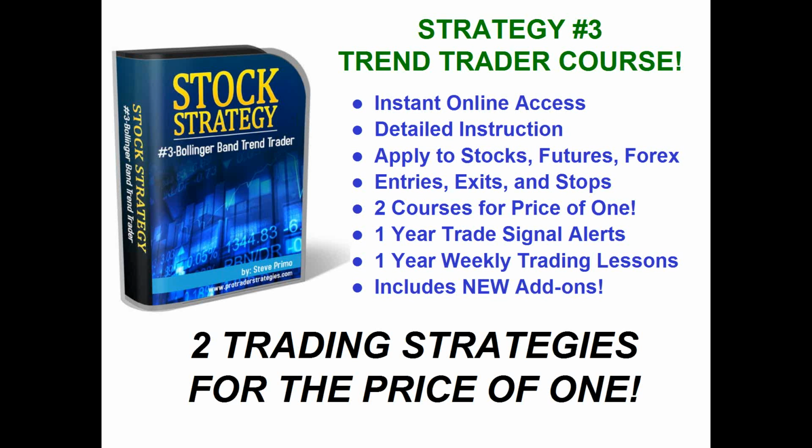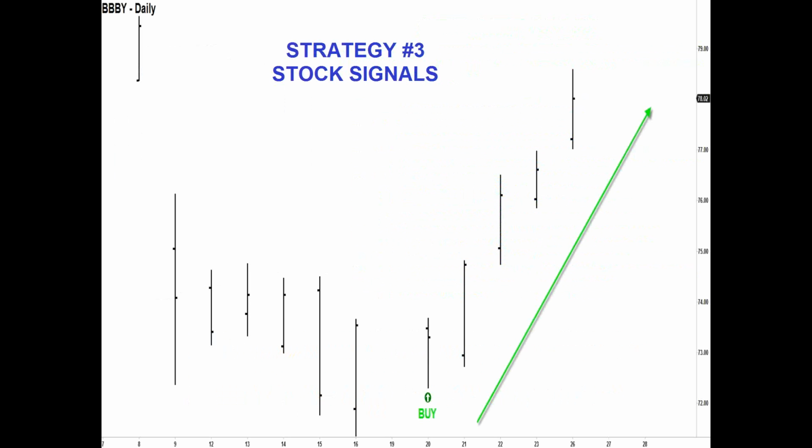In fact, let me share with you some of the most recent signals that were in strategy number 3. Strategy number 3 is different from strategy 3A in that it's a pullback strategy. So with this particular strategy, we're actually looking to buy on those lows as opposed to looking for continuation. As you see here in BBBY, as we pulled back, we got a buy signal using strategy 3 right here at the lows before it started to go higher.